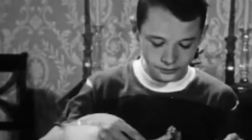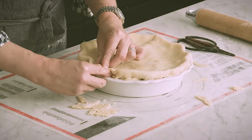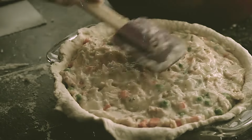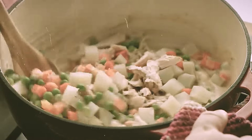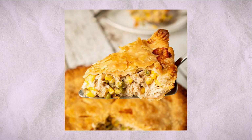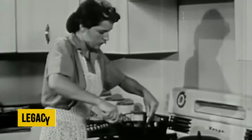Kids loved lifting the crust to reach the creamy filling inside, while parents appreciated the ease of preparing a one-dish meal that fed everyone. Today, homemade chicken pot pie retains its nostalgic charm. While modern recipes might incorporate shortcuts or gourmet twists, the essence remains: a comforting, hearty, and satisfying meal that celebrates ingenuity in the kitchen. Homemade chicken pot pie is proof that frugal cooking can be indulgent, filling, and timeless. A legacy from 1950s kitchens that still warms hearts and bellies alike.